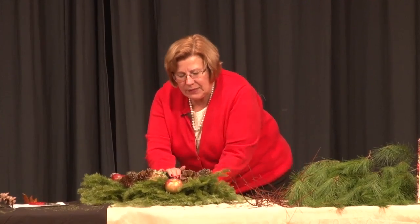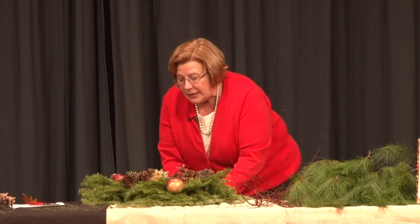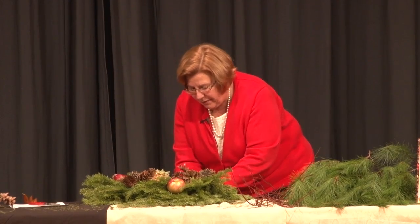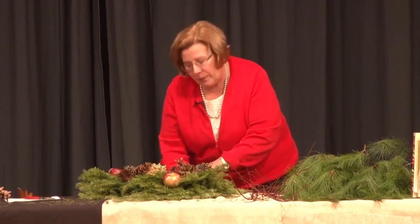On my wreaths outside, if I'm going to put this green stuff, I don't use ribbon. I do have some ribbon here. Whomever gets this and would like a ribbon on it, I can show you how to make it.